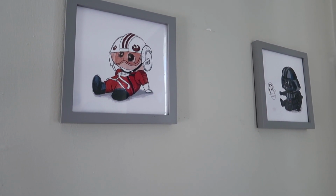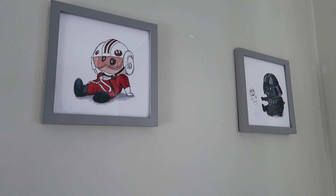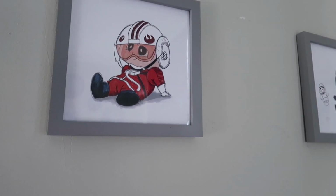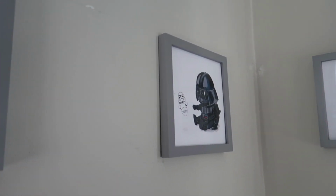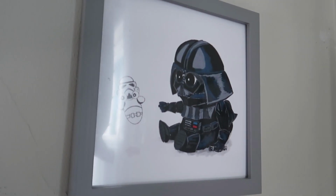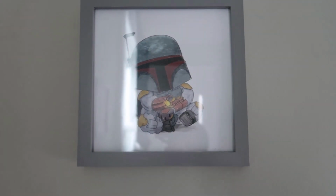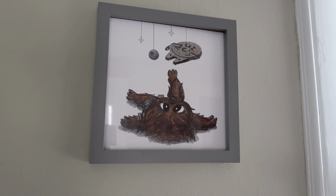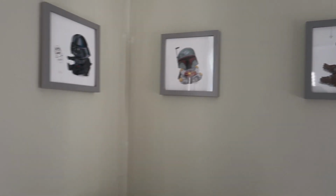The artwork is so cute, and there's a bunch of different stuff that this seller has. But of course we have a little Luke, a little Vader, little Boba Fett, and little Chewbacca. I love these pieces so much. I feel like it just brings this corner together.